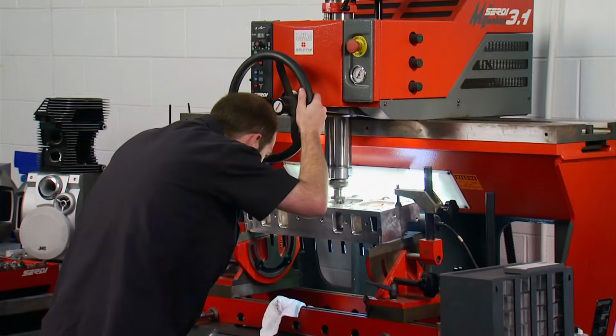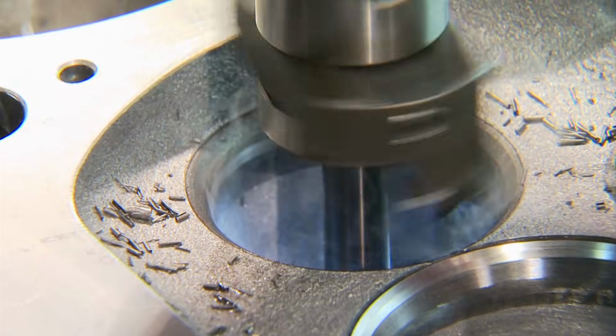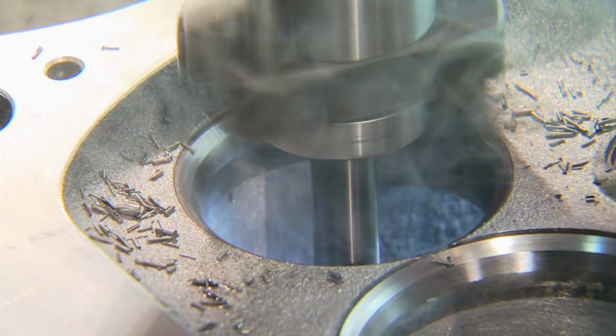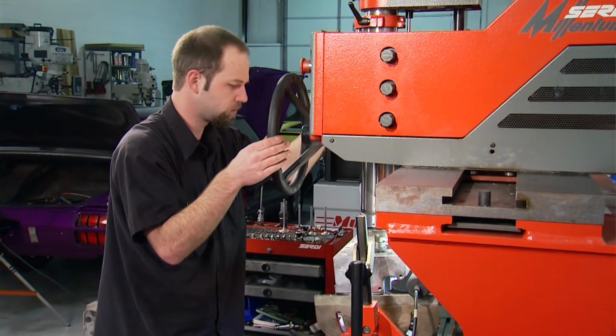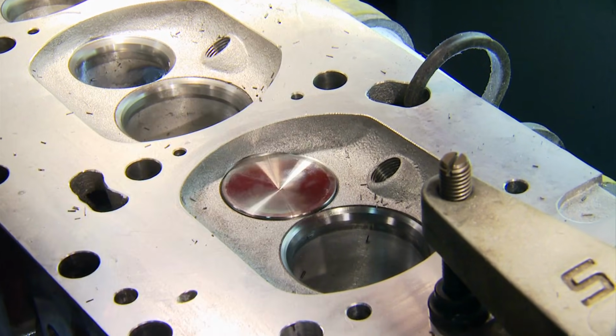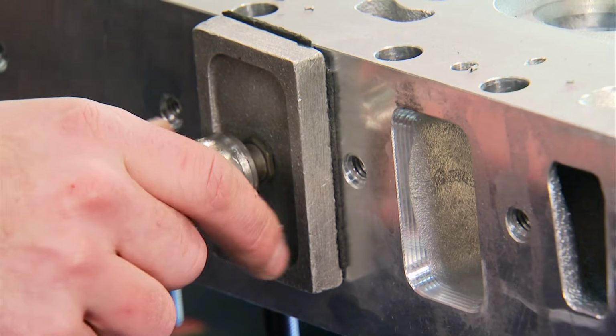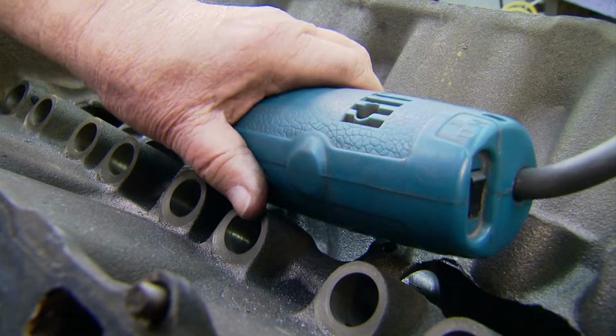Our heads are also treated to a basic valve job to make sure the valves seal to the combustion chambers, but that's not the only reason. The different angles on the valve seat are going to change the wet flow characteristics and the dry flow characteristics of the cylinder head. What we're doing here is pressure testing the seat to make sure it's sealing properly. See, we're well into the green here at 0.8.